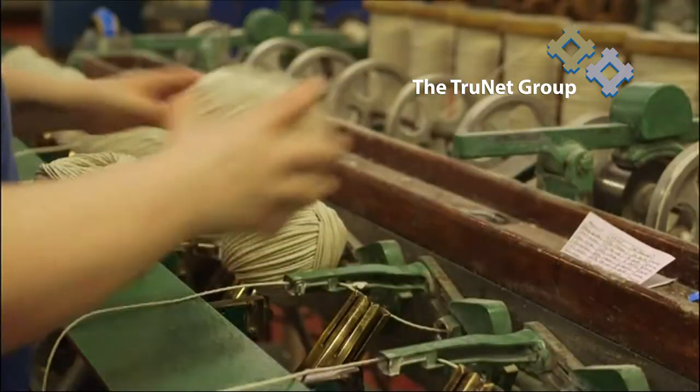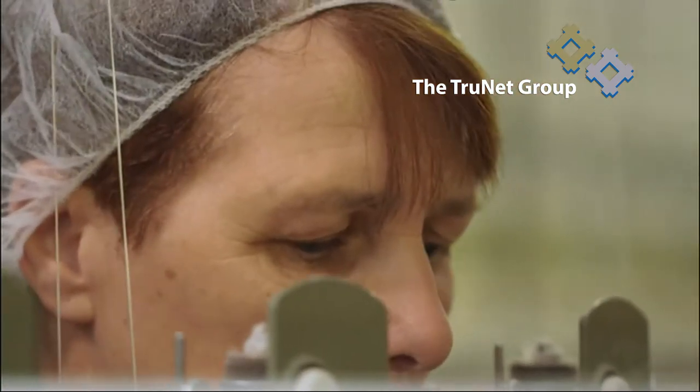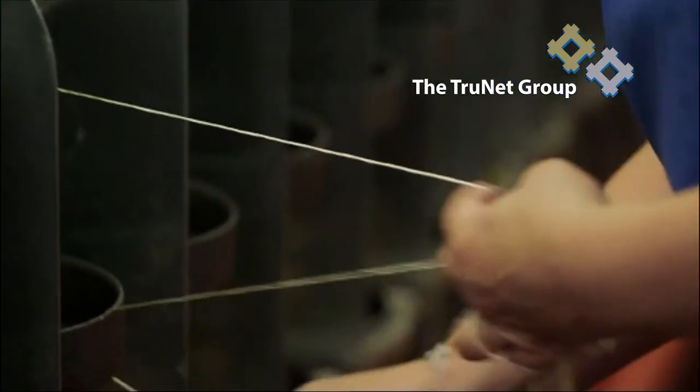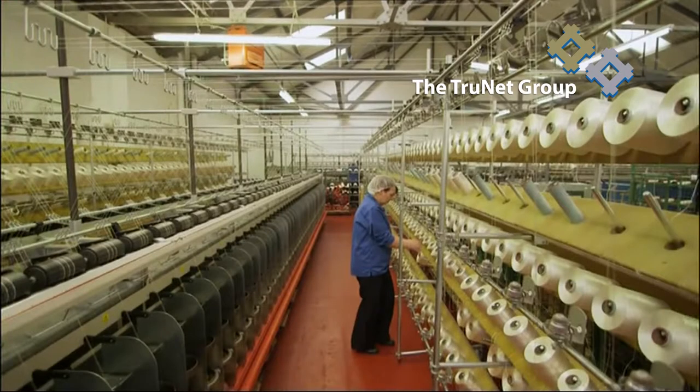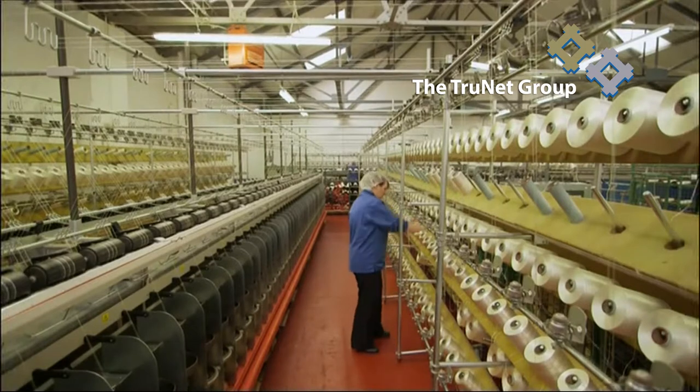The first day you start, we do special knots. So what you have to do is learn your knot. Then as time goes on, when you're tying the knot, you do it as the machine's running. The factory employs 32 on its shop floor, and most are from Parkhead and the East End.